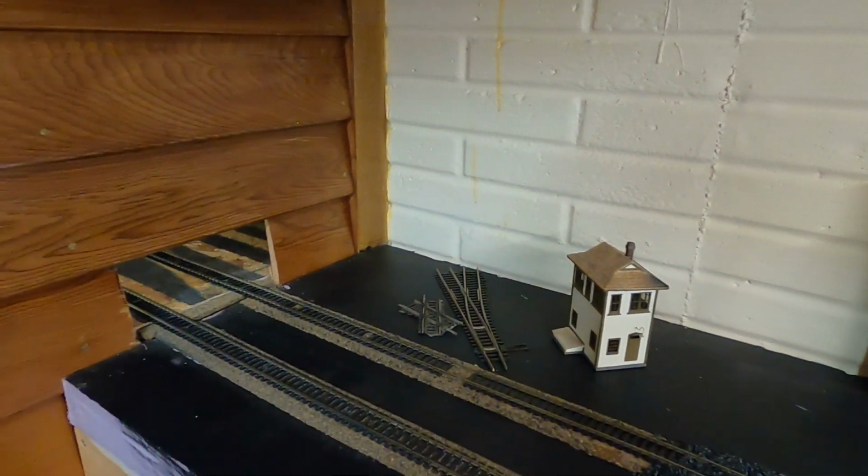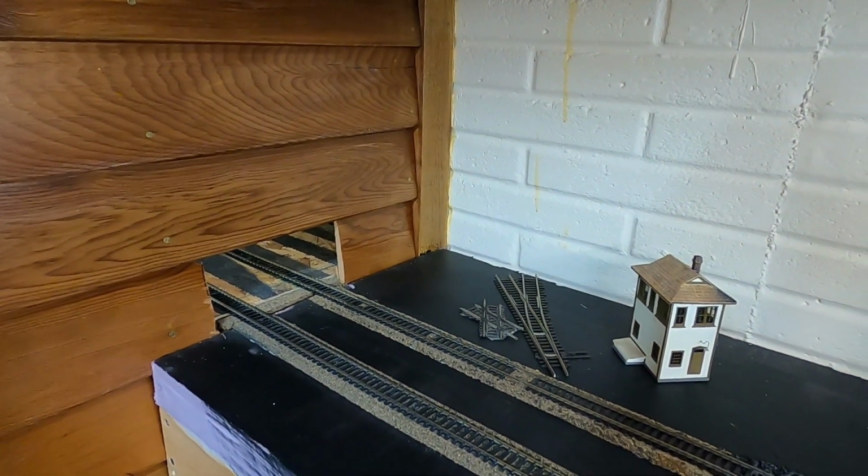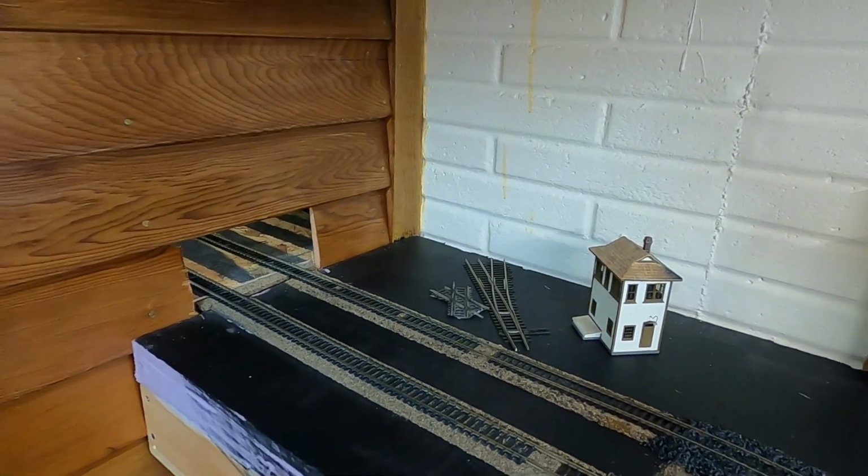And then the area I haven't quite built yet with the tower there, that's going to be an area where the Erie used to cross. Future endeavors. Always a project.